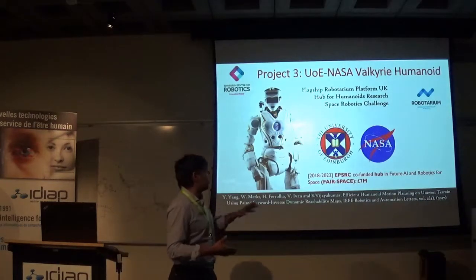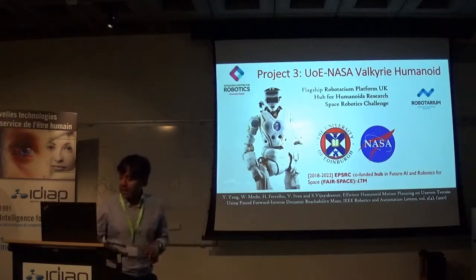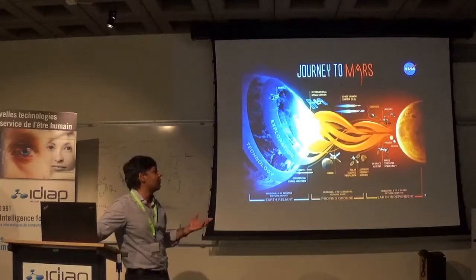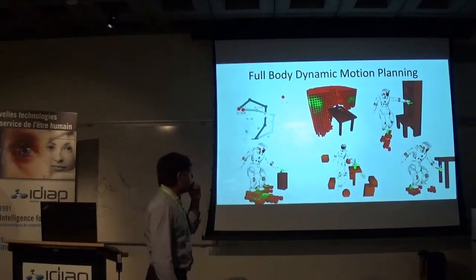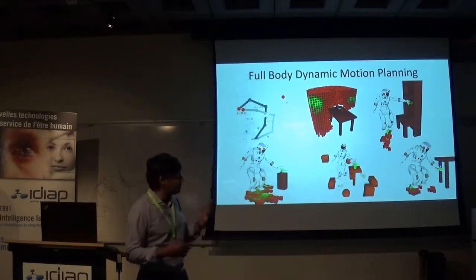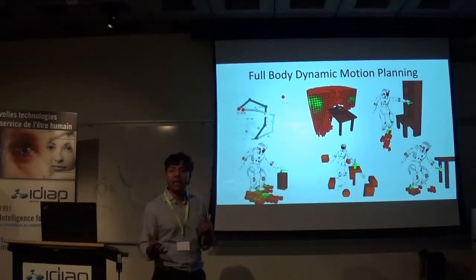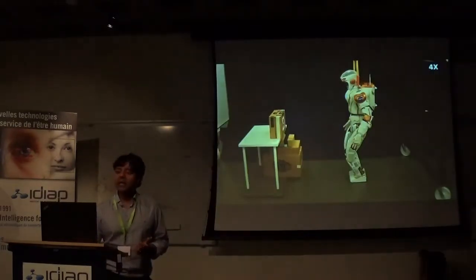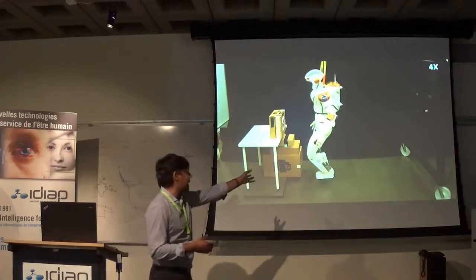Okay, so the other project you probably know of is the Valkyrie project at Edinburgh. Again, this is part of a bigger mission in terms of creating capabilities on humanoid platforms for pre-deployment missions to Mars. We are looking at a very small part of the puzzle in terms of doing whole body motion planning in complex and cluttered environments. We've done a bunch of work on reachability maps and capabilities for both local manipulation and close contact interaction with humanoid platforms.